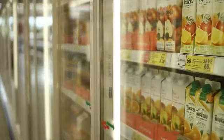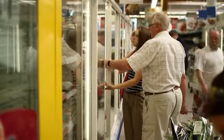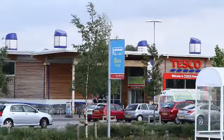These fridges use carbon dioxide instead of the traditional refrigerant gas, hydrofluorocarbons, to keep the fridges cold. Carbon dioxide has a significantly lower impact on global warming than traditional fridge gases, and it'll play a major part in reducing Tesco's carbon footprint. The Ramsey store also includes other features which reduce its wider environmental impact.